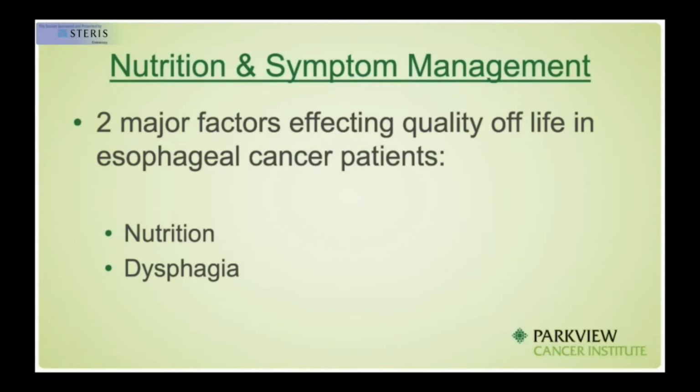So one thing that's really important for all of us who are taking care of esophageal cancer patients to notice, and this would be anyone from family members taking care of a loved one to nurses and medical staff to physicians, there are 2 things that affect quality of life for esophageal cancer patients. Number 1 is their ability to get adequate nutrition. Adequate nutrition allows them to recover from the various therapies that we give, chemotherapy, radiation, surgery, endoscopic surgical procedures, and so on. Additionally, dysphagia, which is difficulty swallowing.